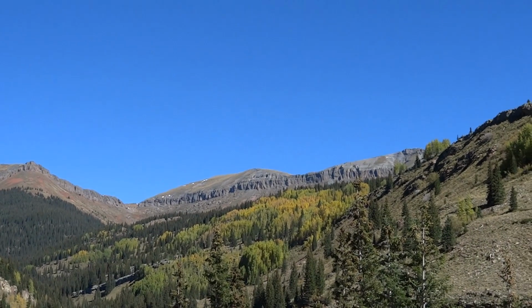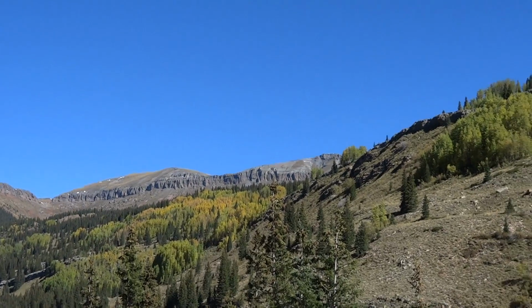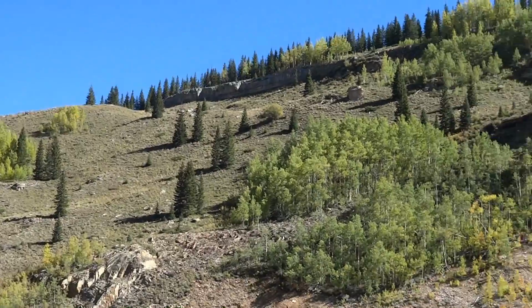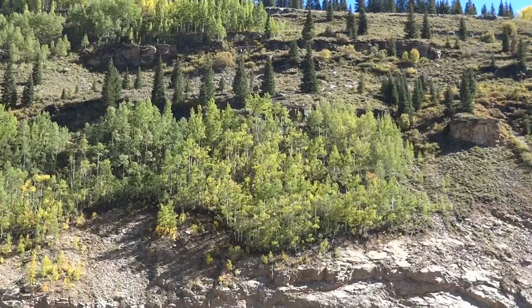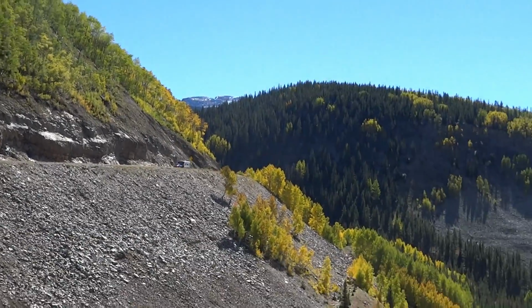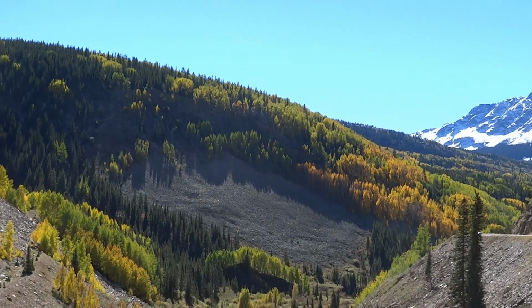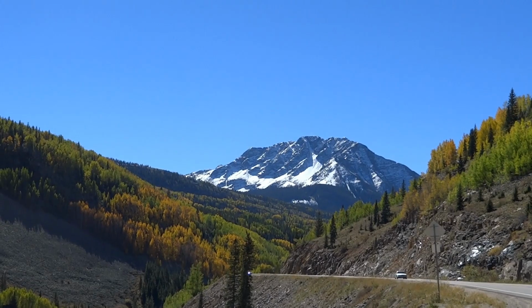This is an area, I guess, just south of Molas Pass. Coming back from Trailhead 25, or just got done at Trailhead 25. And I came north on this to get to Trailhead 25, so I'm backtracking. But I thought this was really pretty, and I thought you all might enjoy it. Sorry for the sound of the traffic. That's the mountain that I took a picture of a little bit earlier.